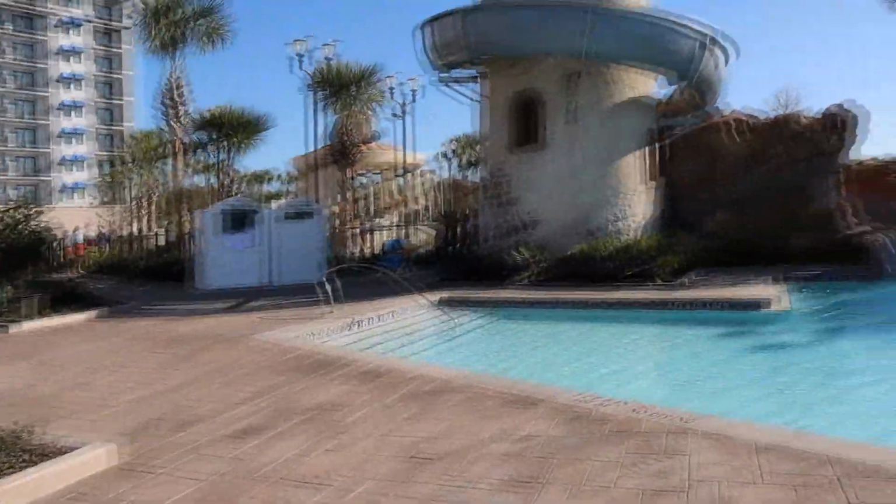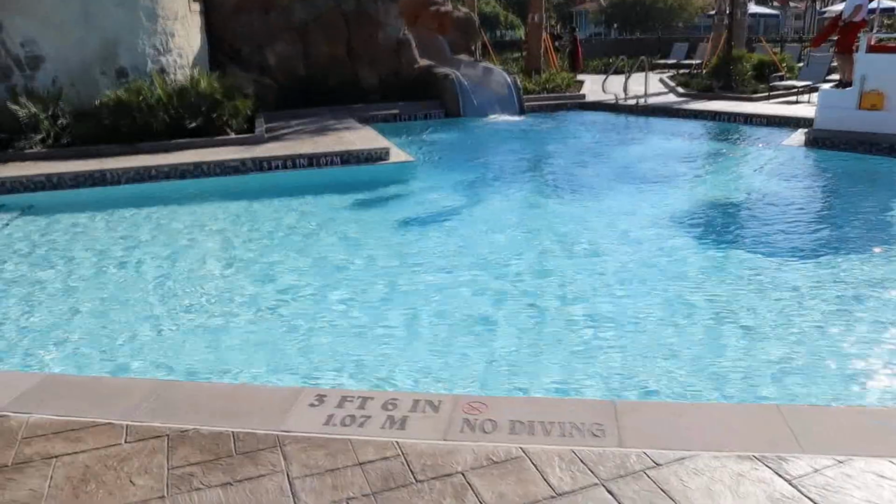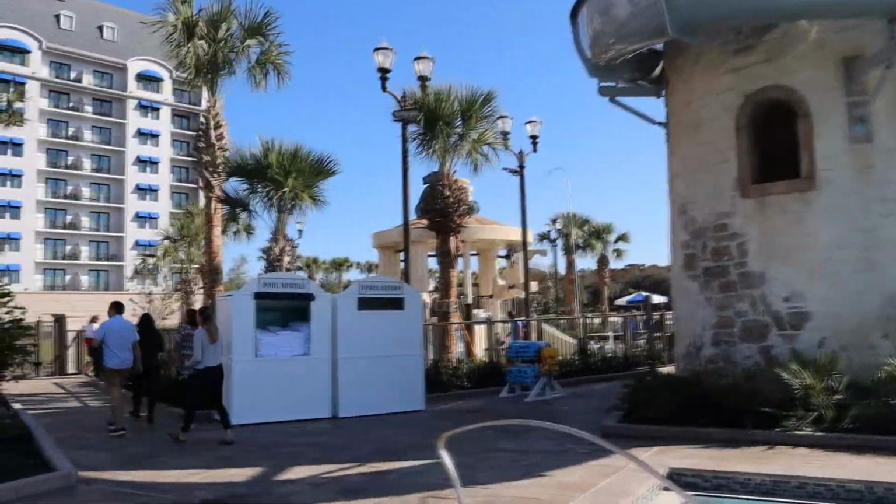It's really cool to see that they've got this pool area set up for their guests, and it's quite large, right? So you can see there's some deeper areas and some more shallow ones. You've got the structure of that slide over there. And of course, that other slide that we were looking at earlier is very cool as well.